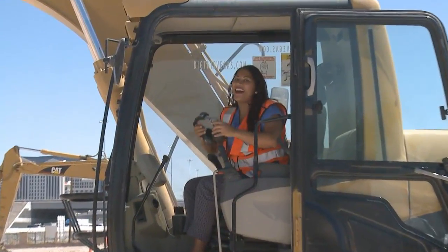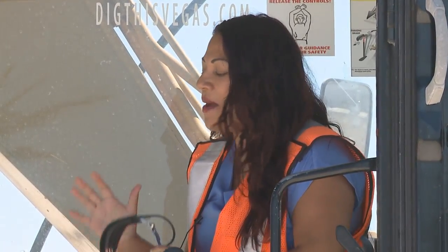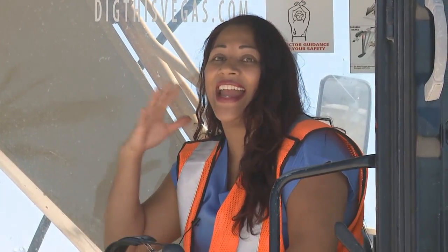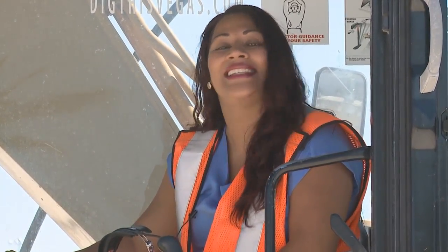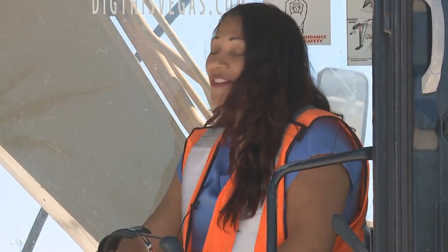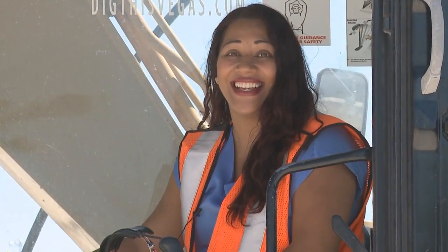All right, everyone, I think I finally got the hang of it. It was a little difficult at first. Like I said, it takes a little bit of an eye-hand coordination as well as following directions, which I'm not the best at. But like I said, it came fairly easy once I got the hang of it. For Front Row Center, I'm Honey Love. We're here in Vegas digging things up at Dig This.